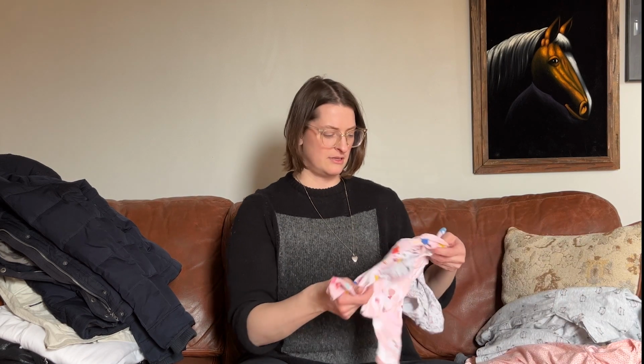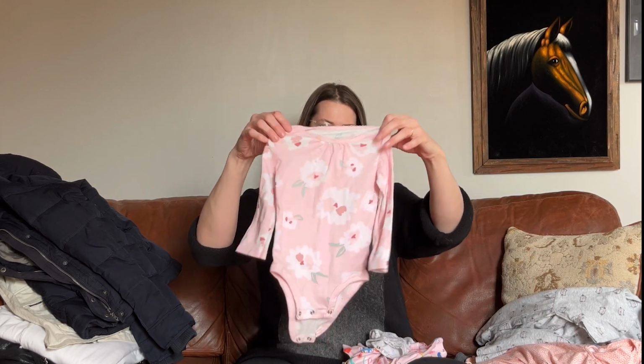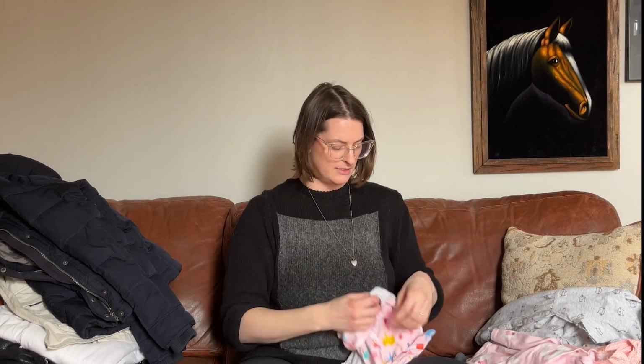So, nothing too fancy. But like I said, I found the bin right after I had bought everything. Another cute little one. I love these floral patterns. Obviously, she's a girl.